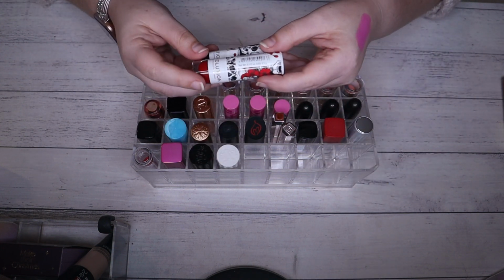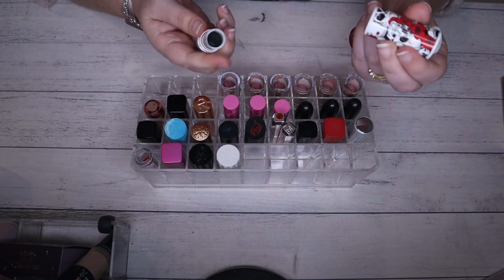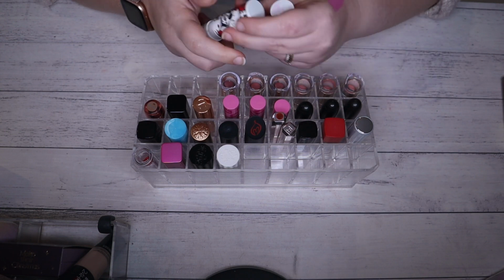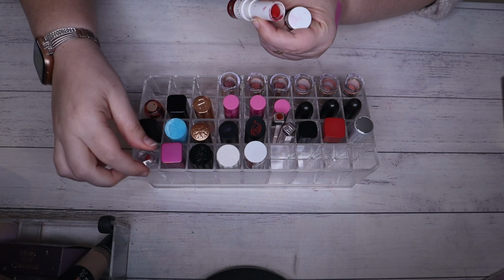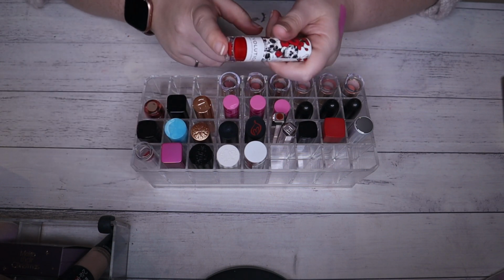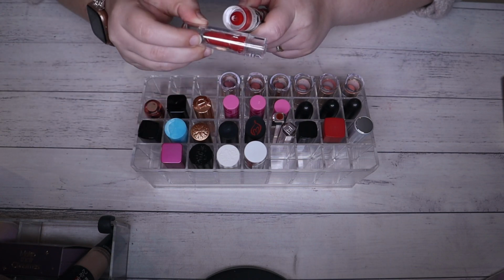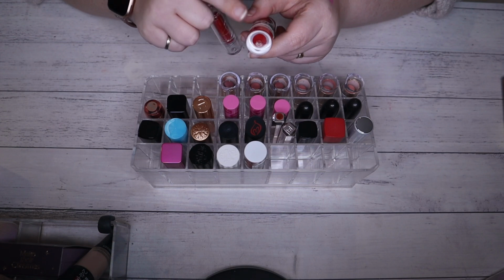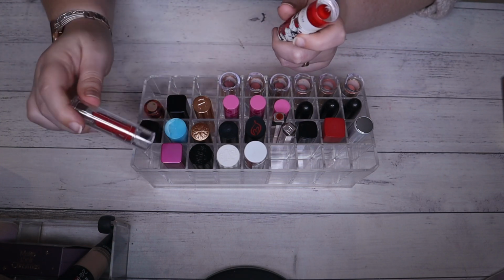Then I have these Revolution ones. I'm going to keep this black one because it is the only black lipstick that I do currently own. But this red one I'm going to declutter because I really like this red over this one here. This is quite a drying formula and it's not, like this red is more of a blue undertone. This one isn't. This one pulled a bit more orange, whereas this one pulls more true blue, a true blue red on me.